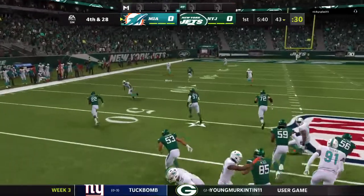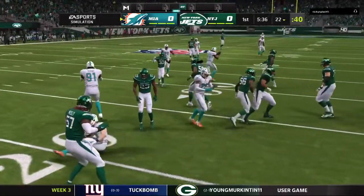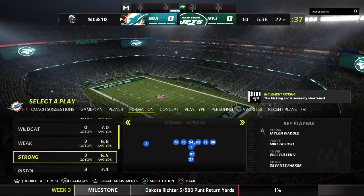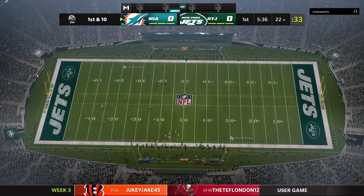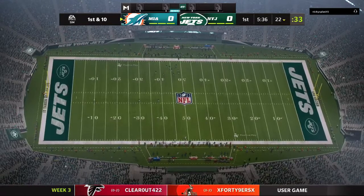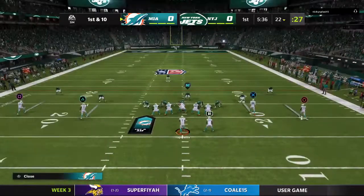On is the punter man as he boots this one away. Fielded just inside the 20. That'll go as a punt of 34 yards that time. And it'll be Dolphin football. Tagovailoa and the Dolphins come up first and 10 at their own 22.